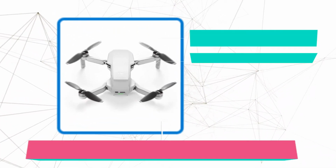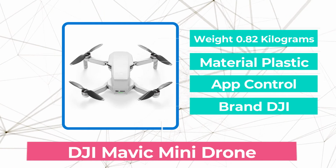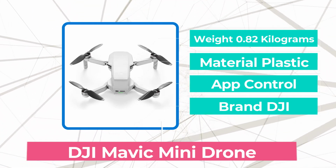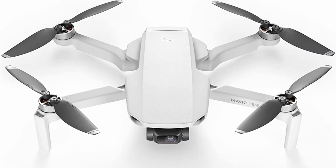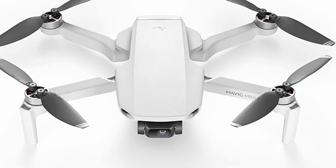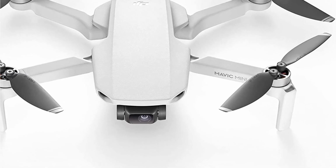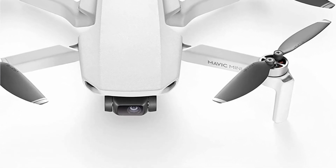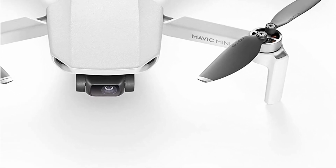Top 3 on our list is the DJI Mavic Mini drone. After close examination, it is more than obvious that the DJI Mavic Mini drone is a viable choice. Here's something that any prospective drone owner will be pleased to know: the DJI Mavic Mini does not require government registration in both the United States and Canada. So, that's a whole lot of convenience offered up already. Now, for the more technical perks of owning one of these babies.